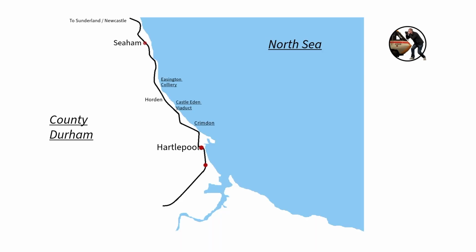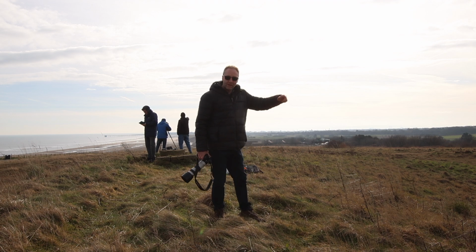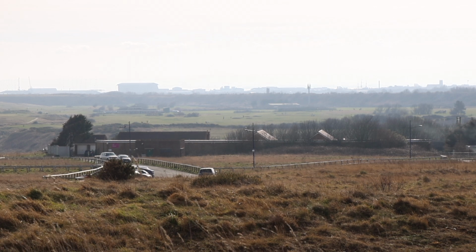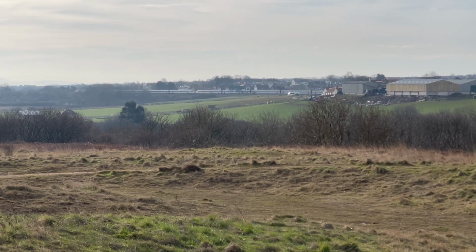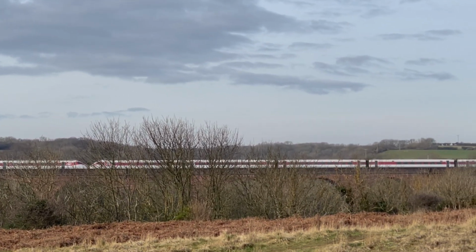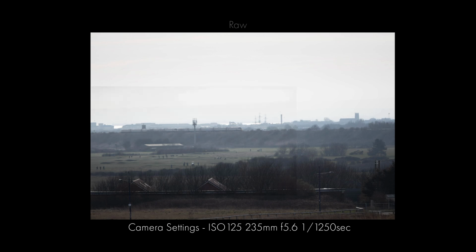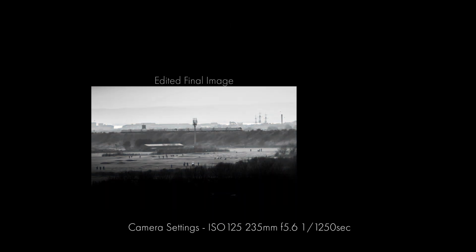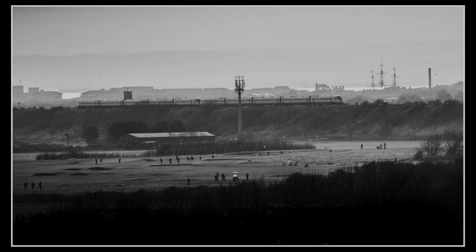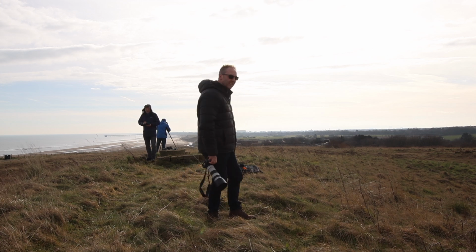So I've moved up to Crimdon Dene, with Seaton Carew pier down in the distance over the sea. The railway line from Middlesbrough runs up on a ridge to Crimdon Dene Viaduct, but the light is incredibly challenging. It's going to be fairly difficult to get a useful shot out of this. Now we've got a Drax biomass, but the light is so hazy.